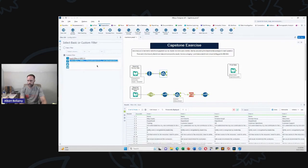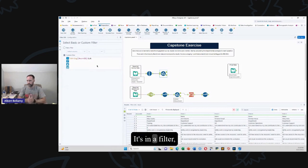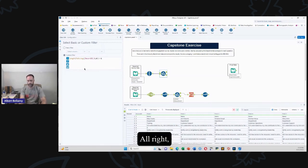Let's convert that to a string. And then you have to say, what's your number of decimals? 0. Okay. ToString, record ID divided by 2. Sometimes when you make these nested formulas, it's a formula in a filter, in the expression editor, you just want to run it to see what comes out. We've just converted that to a string. Now what I want to do is length. See, that wouldn't work if the numbers got too high. Anyway, it'll work for this. So length of that is less than or equal to 1. All right, that should filter out.